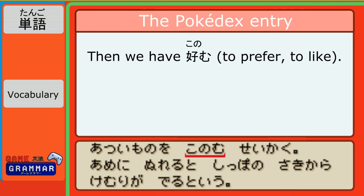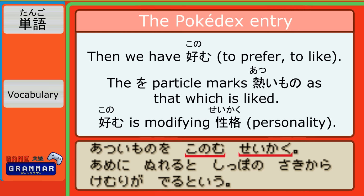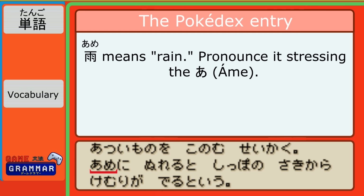Konomu means to prefer or to like. The o marks the atsui mono as the thing that is liked. Konomu modifies seikaku, which means personality or character, so atsui mono wo konomu seikaku is a personality that prefers hot things. Ame means rain.